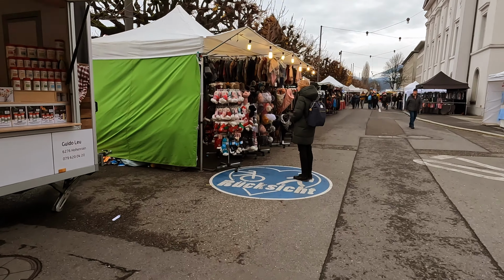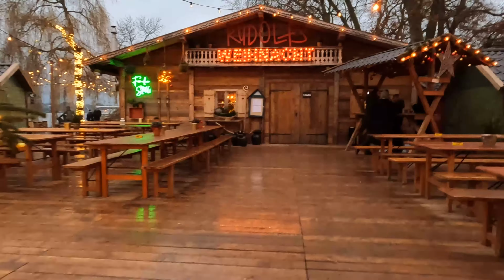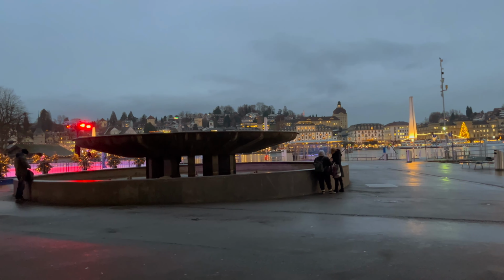We spent 2 hours browsing through the stalls, shopping, and eating at the Christmas market. During our interactions with the vendors, we learned that the Christmas market's official name is Rudolfs Weihnachtsmarkt. By 5 p.m., we were ready to return to our home base near Lake Constance. We returned to the train station to wait for our train to go to Zurich.